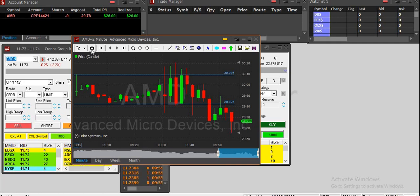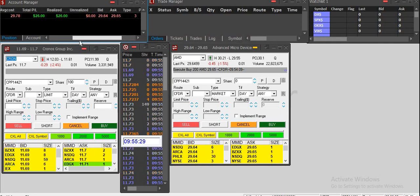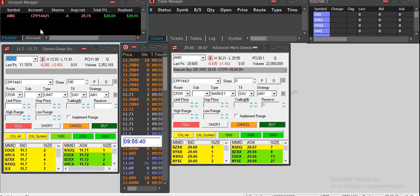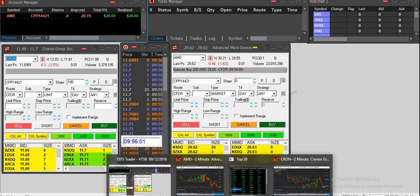Think about this account manager with TEFS. It just doesn't lay it all out like Speed does. It lets you know your entries and exits, because the best way to trade this platform, you're getting hit by the spread. You can't bid a stock, you have to take the offer, and if you're shorting, you have to take the bid, and so that's the disadvantage there.